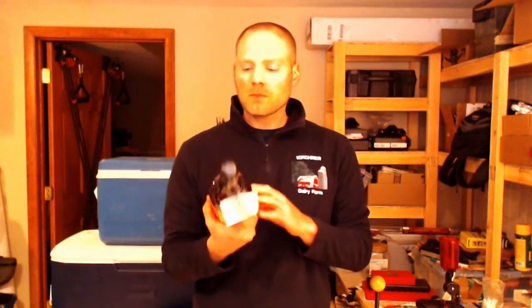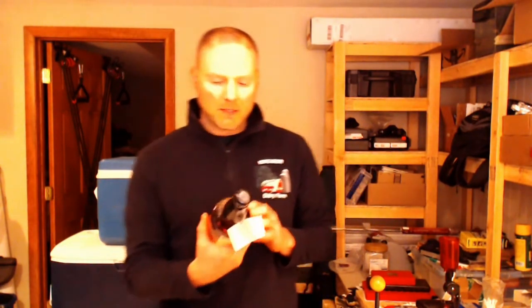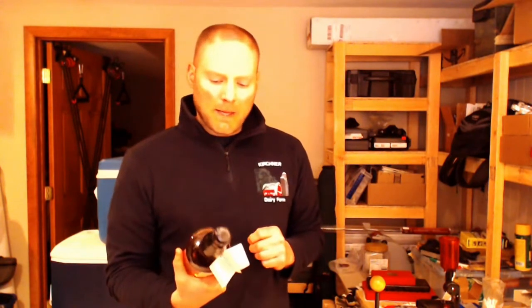This is the Evan Williams single barrel, and it is 43.3% alcohol or 86.6 proof. Again, this is a single barrel, so out of any given barrel, they proof it down, and then however many bottles they get out of it is whatever they're going to get.